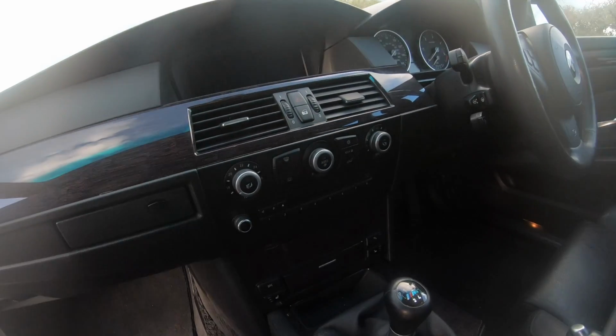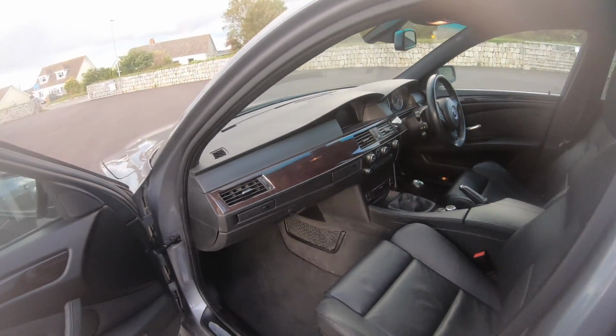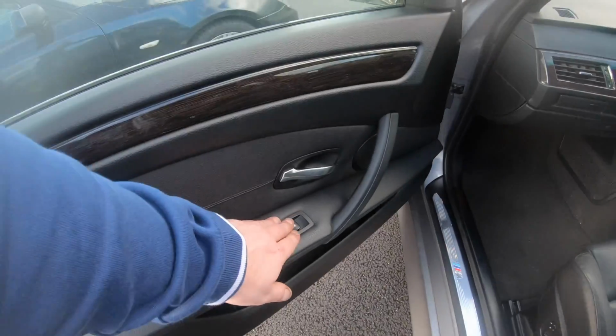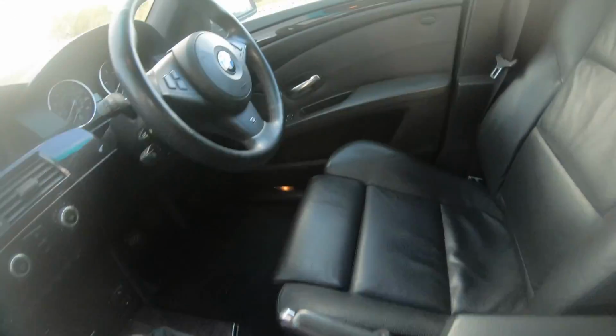But guys, like I say, you've seen all the differences now. All down here is the dash difference, the CIC. You guys would have seen probably a few of these, but I just wanted to do this video really to show you the M Sports. You also notice as well the window switches are completely different to what they are on the pre-LCI. You see they're up here on the handles, now they're down here. And the same on the driver's side panel.